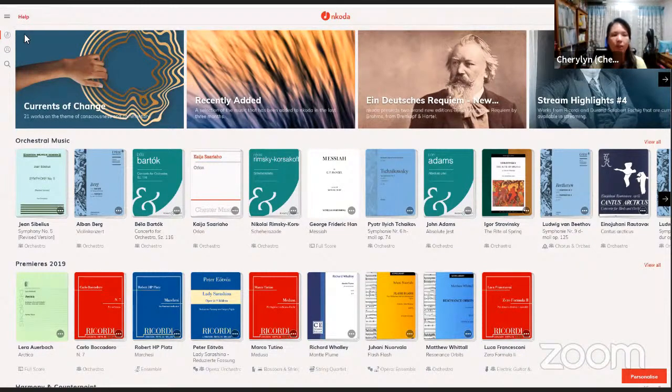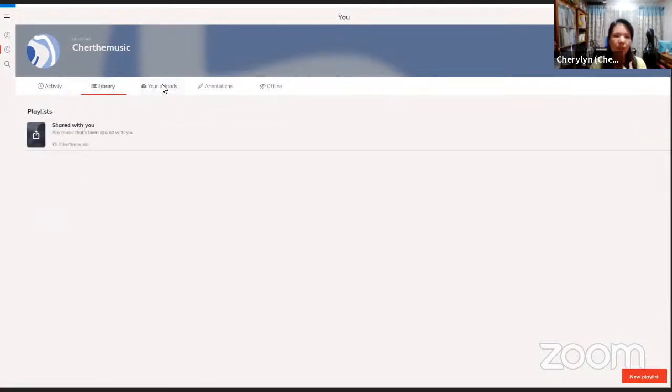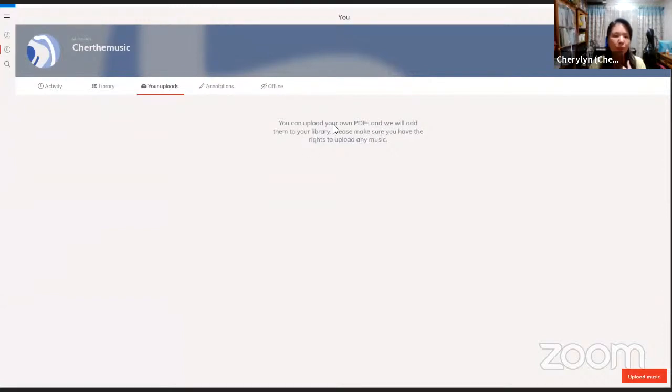So you can click here on the left column. If you can see my mouse, you will see this second icon, like a picture of a person. That's my profile. I'll click on that. Okay, this is my profile, and you can see activities, library. I can even upload. It says here you can upload your own PDFs and we will add them to your library. Please make sure you have the rights to upload any music. Yes, I think that's very important to know, copyrights. So if it's your original composition, I think it's fine. But if you're going to put up something copyrighted, please make sure you have the license, you have the rights to do so.